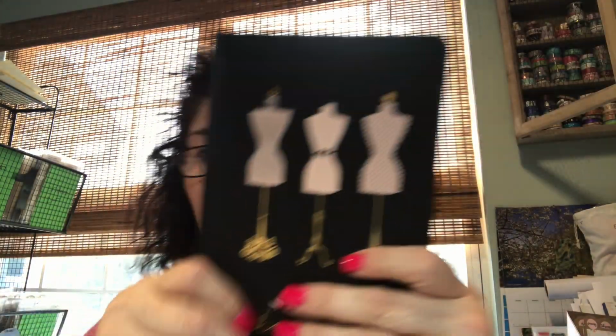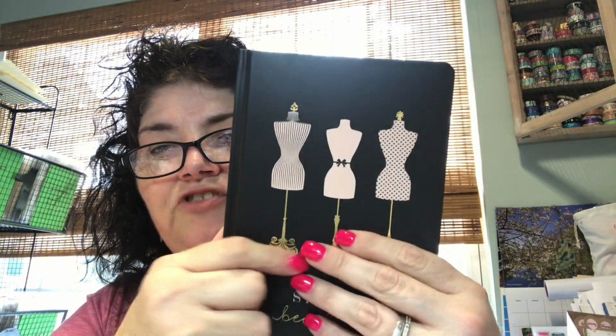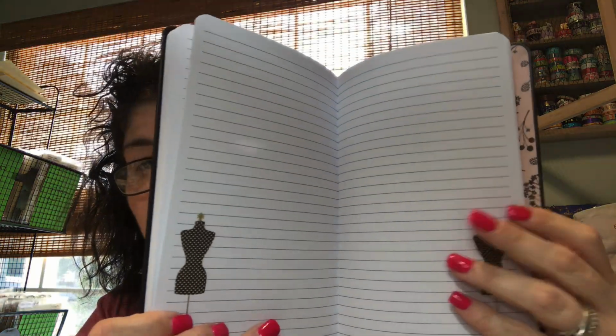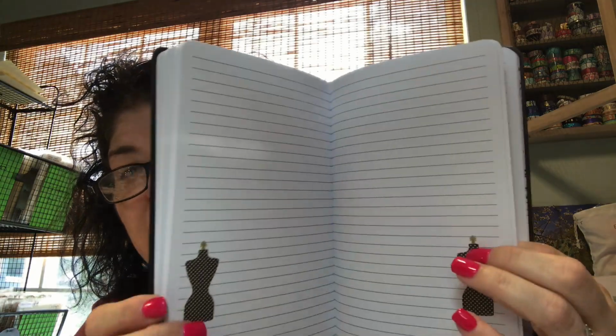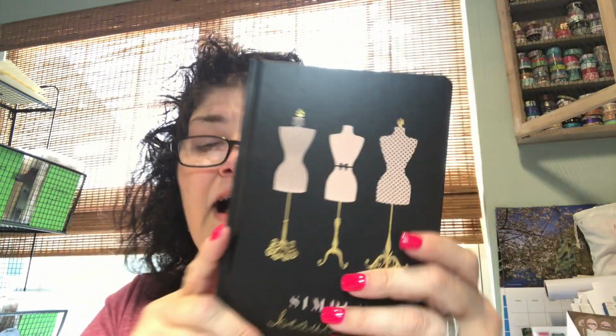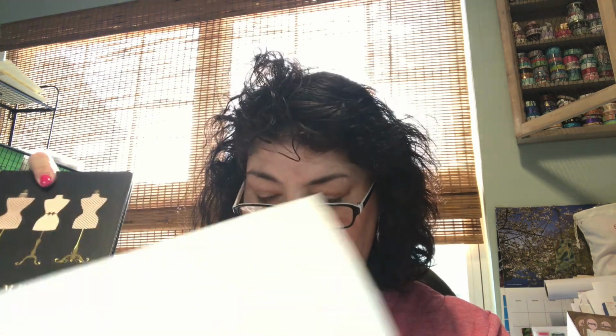And then Lisa loves these little dress forms, and this says Simply Beautiful, and then look, each page has dress forms. Isn't that cute? So it's just like a little journal or whatever you want it to be. And this was $4.99 plus half off. So I went ahead and picked up one of those that I'm going to give her as a gift. And I picked up another one for me. And that, my friends, is everything I got.